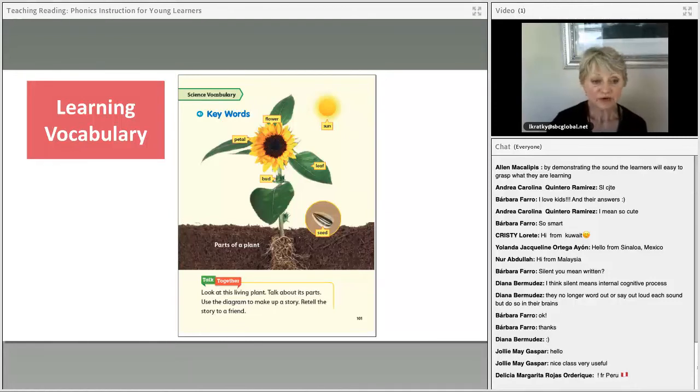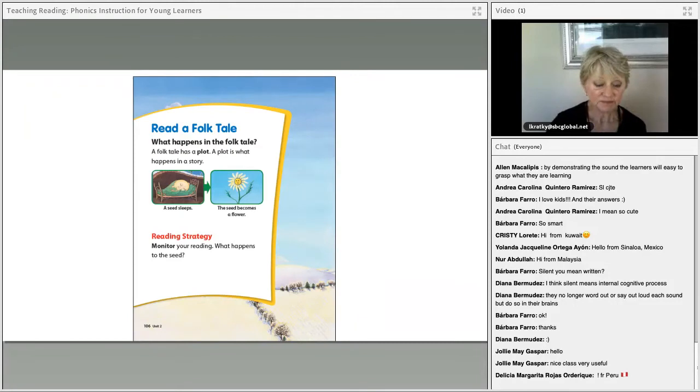In Reach Higher, for example, before reading a selection, they learn vocabulary. In this case, it is science vocabulary, and it deals with a plant. The story they're going to read is about the birth of a flower. So they're introduced to parts of a plant: flower, sun, petal, leaf, bud, seed. These are parts of a plant. So look at this living plant and talk about its parts.